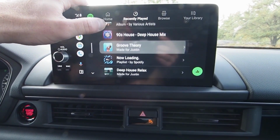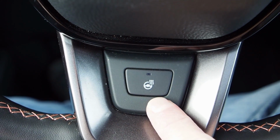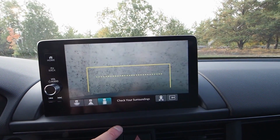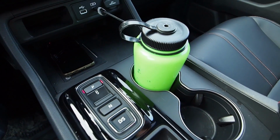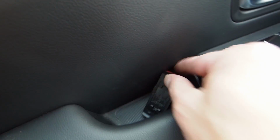Now let me get you up close and personal with this interior a little. Heated steering wheel button right here where it belongs. Backup camera here, a little look at the graphics there for you. A couple of different camera modes that we can call up here as well. Cup holder game is on point. We've even got room for one of these guys. Nice and snug just like that. Extra storage in here. Extra storage down on the door.